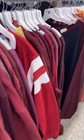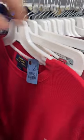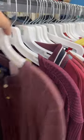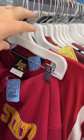That's what California will make good money with, sweaters and hoodies. Nice, but unfortunately I live nowhere close to California. I live in Florida. Fun fact, most of my orders actually go to California. I don't know why.